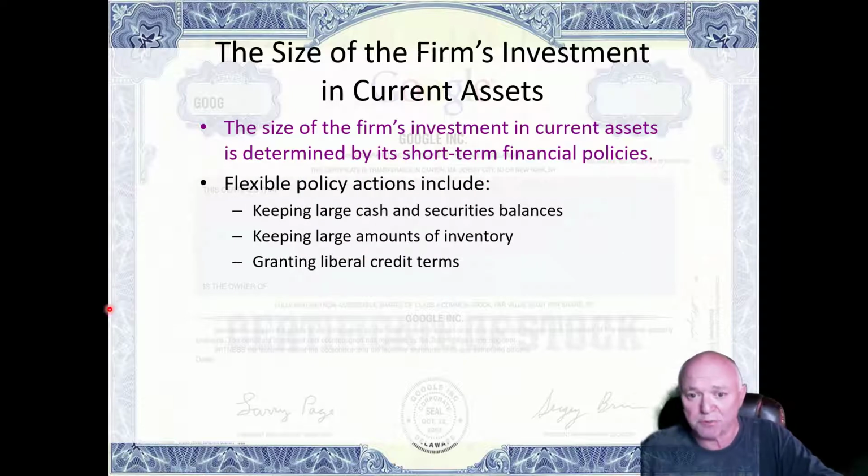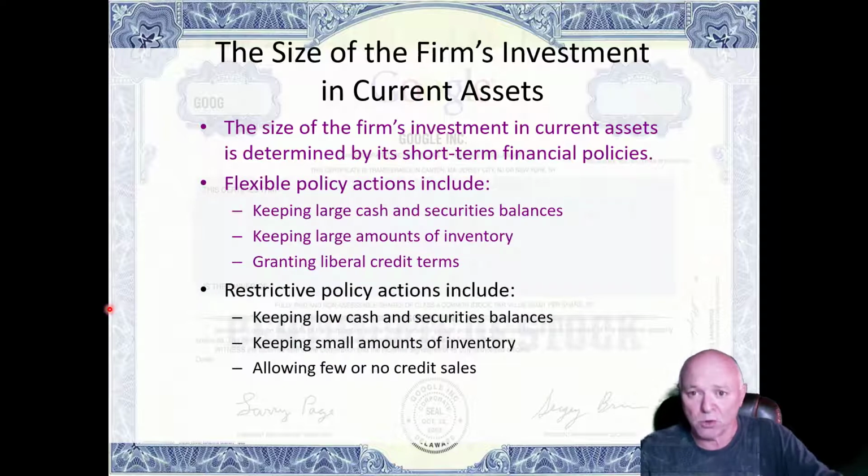In the case of a flexible policy, that would mean that the company holds large cash balances to take advantage of perhaps business opportunities, to take advantage of new sales, carrying large amounts of inventories in order to hold on to a customer that might demand immediate supply, having liberal credit terms in order to keep some of those customers. A more restrictive policy would perhaps be cheaper to manage, but by holding low amounts of cash balances, it may miss out on business opportunities. Small amounts of inventory may result in lost sales, and perhaps not having credit may mean that certain customers who rely on those credit balances would leave the firm.